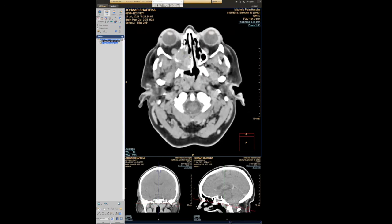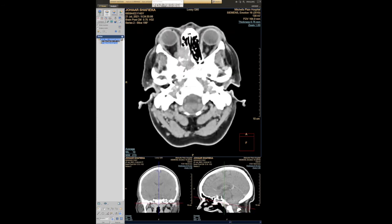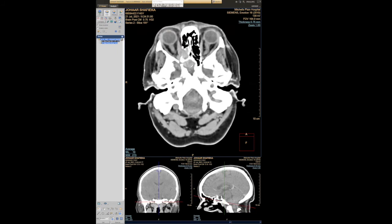Just coming a little bit lower down, the mass also extends immediately into the posterior nasal cavity, and also into the sphenoid sinus here. There's also extension into the middle cranial fossa. You can see that there is this mass protruding into middle cranial fossa via the eroded sphenoid wing, which I will show you in bone window.